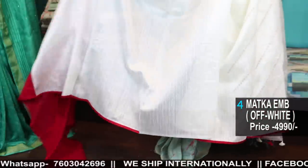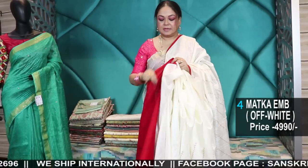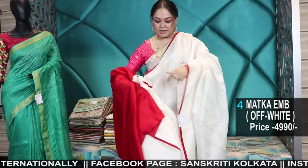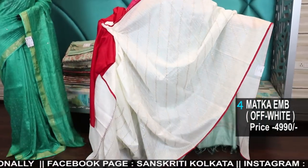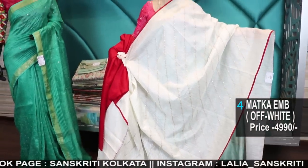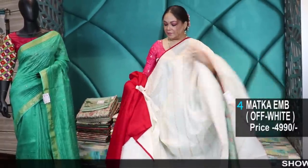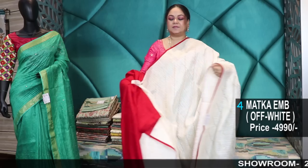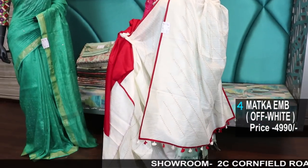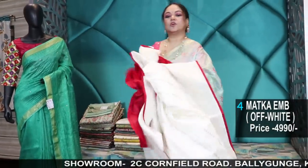It comes with double blouse, so one is the milk white blouse piece matka, second one is the red blouse piece. So we can make the body red and the sleeves in white, or body white and full sleeve churi sleeves you can make in red, so you can utilize the whole fabric. Full fitted red churi sleeves or full sleeve with white body blouse. Or you can make two blouses; mother and daughter can wear it.